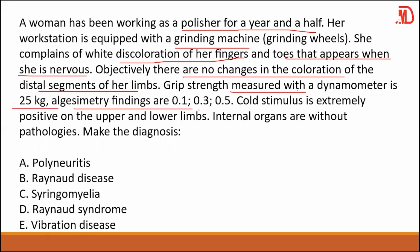The cold stimulus test is extremely positive. Look, cold stimulus, very important. It's positive on the upper and the lower limbs. Internal organs are without any pathology. What is your diagnosis? Guys, they've already told you what this person is suffering from, isn't it?